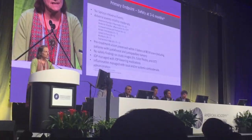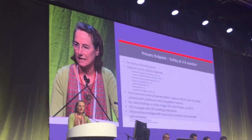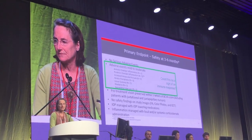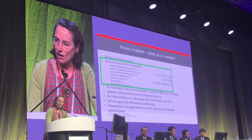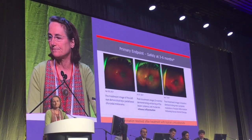We did find a little bit of inflammation in the anterior and the posterior segment that led to increased intraocular pressure in 3 patients. We wonder if this could be a sign of immune stimulation from this medication. All patients had preserved vision within 5 letters of the initial vision.